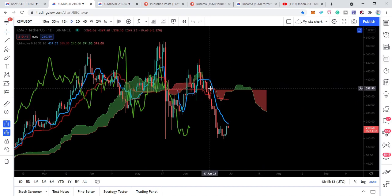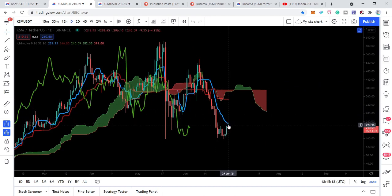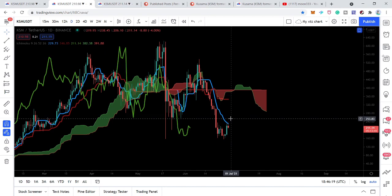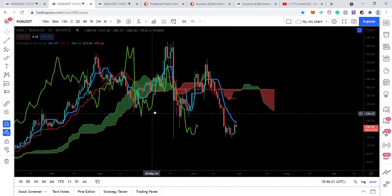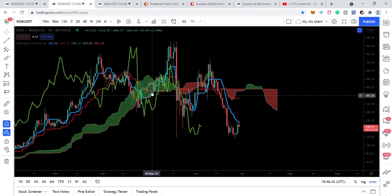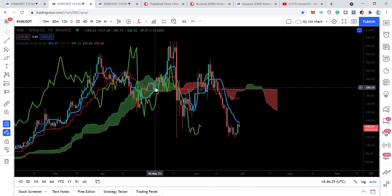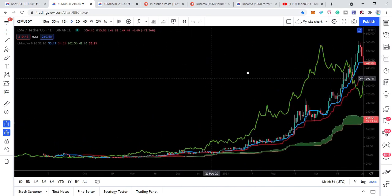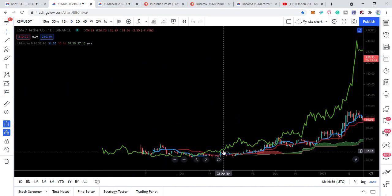Now this is the conversion line and this is the baseline. You can see that the conversion line has moved down. The price action is crossing up the conversion line, and once the conversion line will cross up this baseline, that will be the buying signal, and then we can expect a long-term bullish rally. Like previously we received this buying signal. Let me show you the previous signal. This conversion line crossed up the baseline here and the price action rallied, and before that we received this buying signal here when the price action crossed up this Ichimoku bearish cloud here.